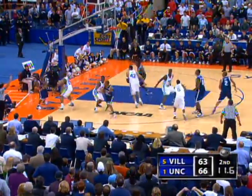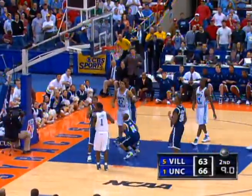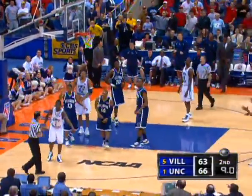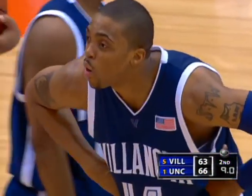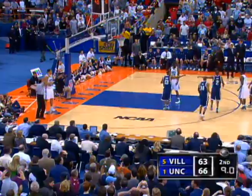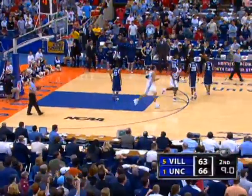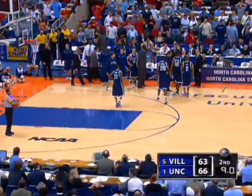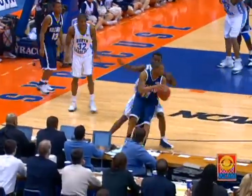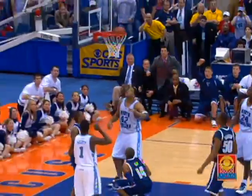Back screen and a pop. Allen Ray, penetration. And a shot. No. Walk. I know they're upset, but I think it was the right call. Another look. Now the crowd doesn't like this. Let's see. Count the pivot feet. Three.